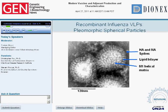If we go to the next slide, I'll show you an example of an EM of recombinant influenza virus-like particles. These are spherical, pleomorphic structures. You can see HA and NA spikes that come out of these structures from the lipid bilayer, which is derived from the cell. And inside of that bilayer is the matrix protein, which is required for forming these particles.